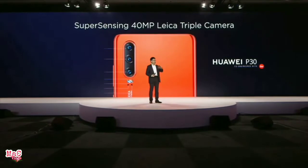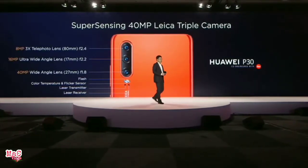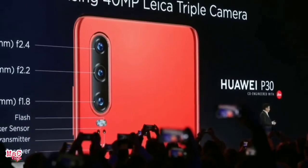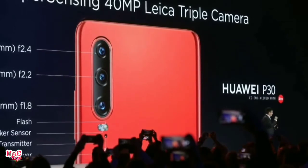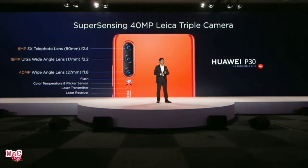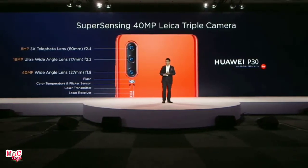The new generation Super Sensing 40 megapixel Leica triple camera. The main lens is the new generation 40 megapixel wide angle lens. And we also have the 16 megapixel ultra wide angle lens with 17 millimeters.